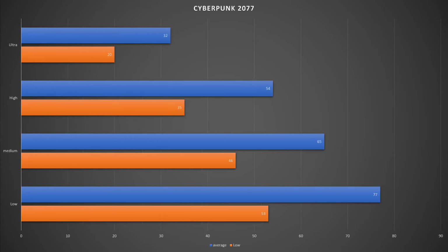Now we're going to move on to the newer games, starting with Cyberpunk 2077. And you're still seeing very good average FPS. However, you can tell that this game is more graphically intense compared to the first 2 that we were looking at, but it is still putting up respectable average FPS on the high settings of 54. But when you knock it up to ultra, it takes a real impact to the GPU.